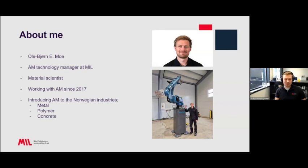I'm the Additive Manufacturing Technology Manager at Mechatronics Innovation Lab. I'll come back to who we are, because I think we are not too well known. My background is material science, and I have been working with additive manufacturing since 2017. My responsibility now, or what I try to do at least, is to introduce additive manufacturing to the Norwegian industries. And we are working with metal, polymer, and concrete.